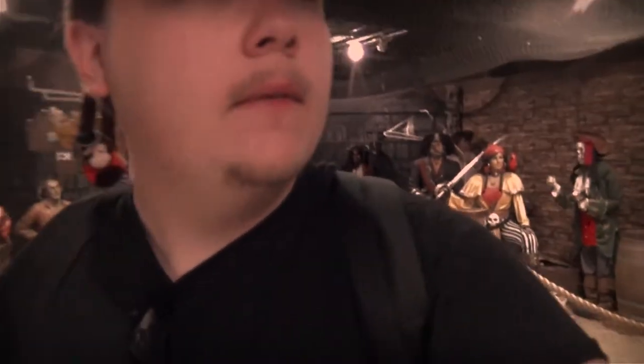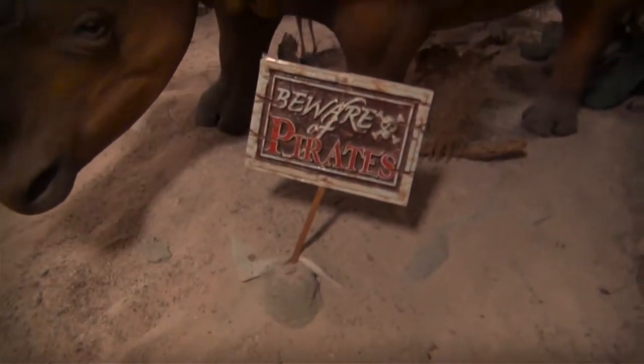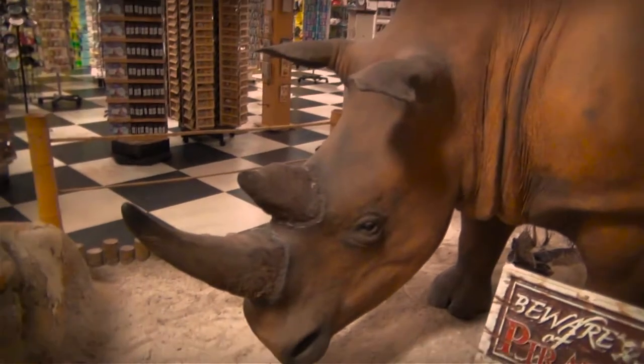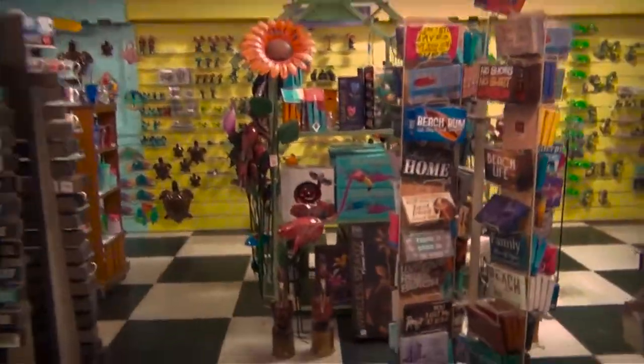What an interesting room, place. But I'm not staying. Not at all. It's pretty cool though. Also, rhino right there. Beware of pirates? I would beware of the rhino. But that's just me.